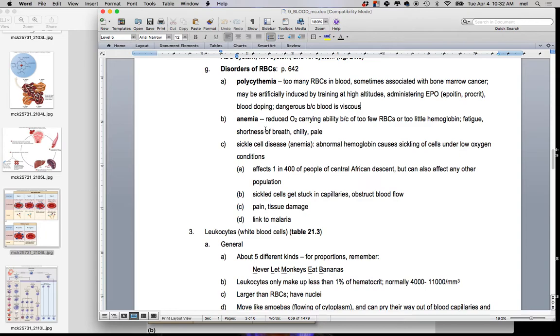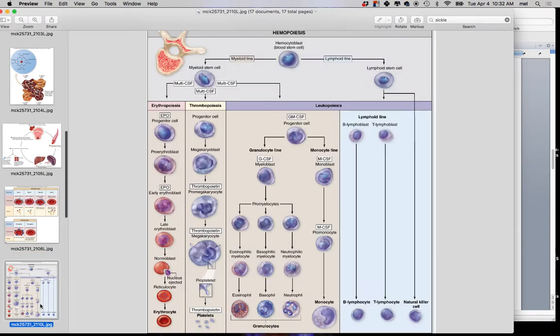There's also the other problem. The other problem is too many red blood cells, and that's called polycythemia. That can be because of something like myeloid leukemia, right? If you get myeloid leukemia, you can get way too many red blood cells. But it's also happening over and over again now because we actually know how to make a hormone that causes erythropoiesis. It's this hormone right here called EPO.